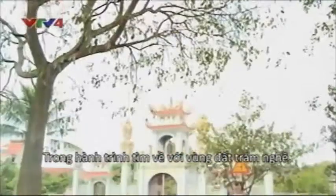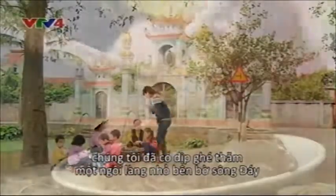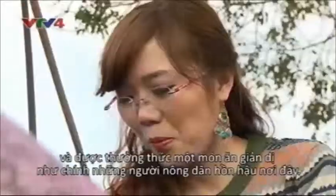During our trip to the land of hundreds of crafts, we visited a small village which is located near the Đáy River. We also had a chance to taste a simple dish which represents the life of local people here.